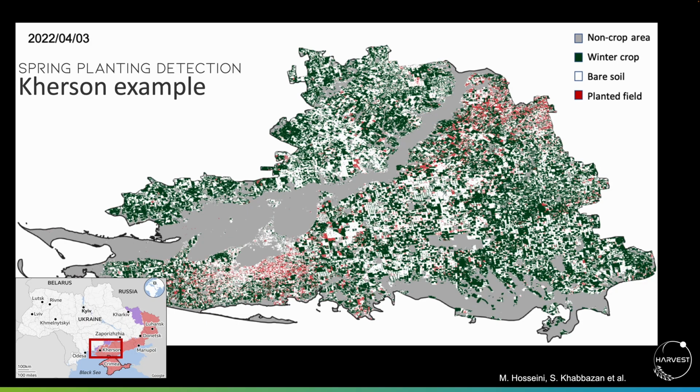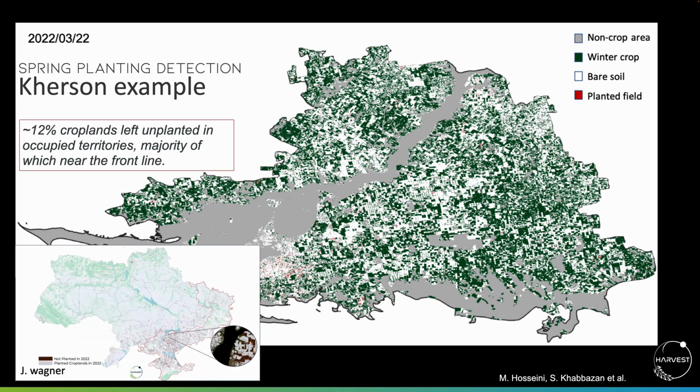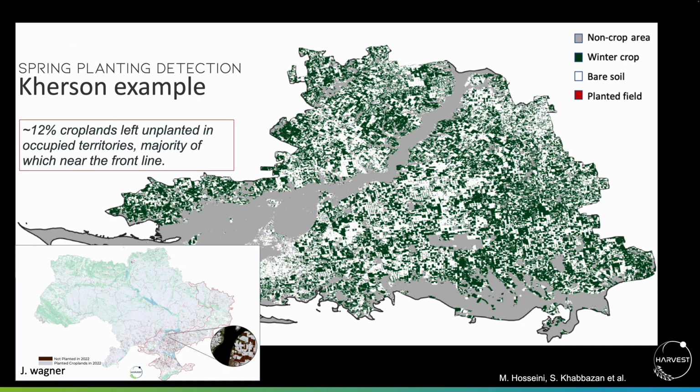And actually what we found was that the majority of fields, including in the occupied territories, were indeed planted. And here the areas in green are winter crops, largely winter wheat that were planted before the war. And the red shows the progress of spring crops as they were being planted.